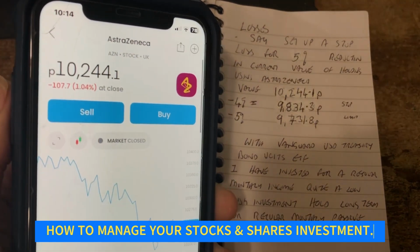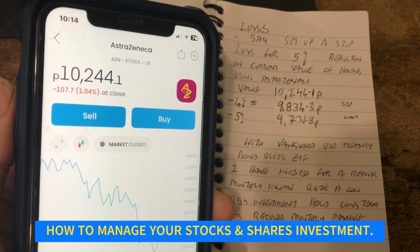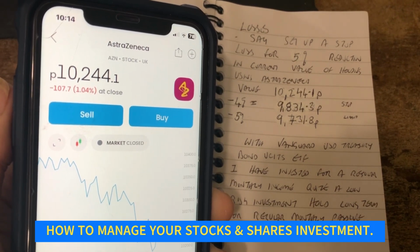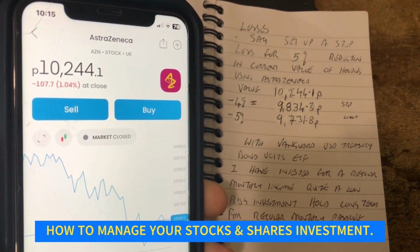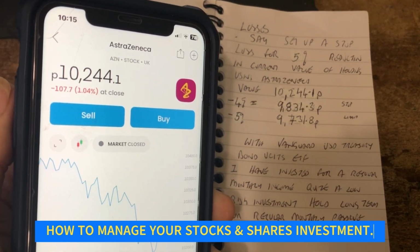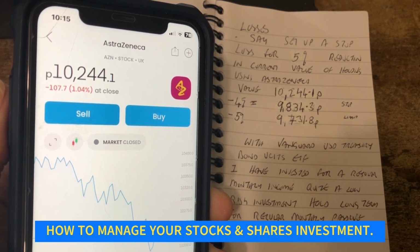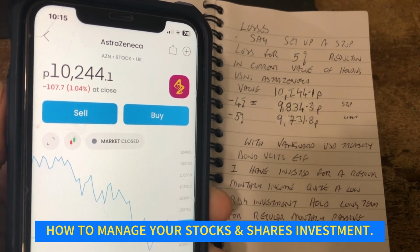So this is something you must take the time to do. I must confess I hadn't done it, but now with all my holdings I have got stop limit orders set up, so I know for sure the maximum I will lose if the market or the prices do turn down.